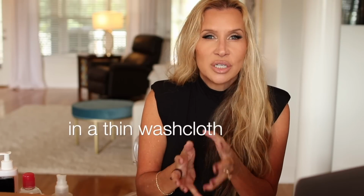I take my thin washcloth and put like 2 pumps, and then I like to get it kind of worked in with some hot water and then kind of go over my face. And I have found that washing my face with a washcloth instead of just doing it like this in the sink really keeps my skin a little bit fresher looking and keeps it from looking cakey. I think that just manual exfoliation with the washcloth is good.